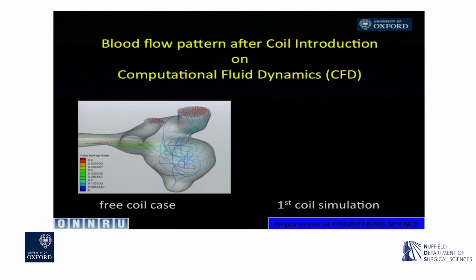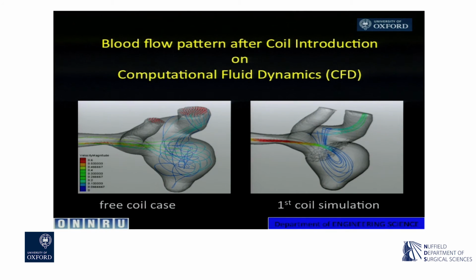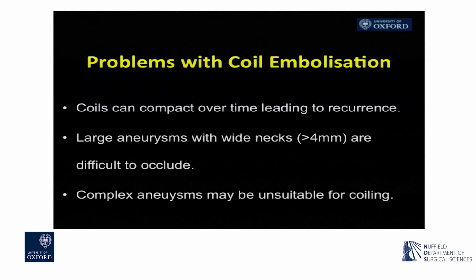And we're working with engineering scientists, we used computer flow dynamics to interrogate what was actually happening in the aneurysm sac when we put the coils in. So this was a project which was supervised by Yanis Ventikos to simulate the flow in an aneurysm before you put a coil in, and then after you put a coil in. And once you put something in the aneurysm sac, it was amazing how the flow lines changed. So we developed a technique to start to interrogate what was actually happening to cause aneurysms to grow and what was actually happening when we put the coils into them.